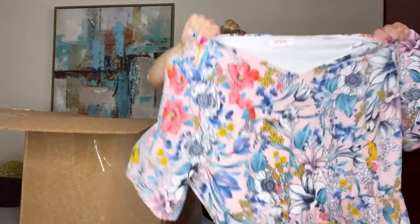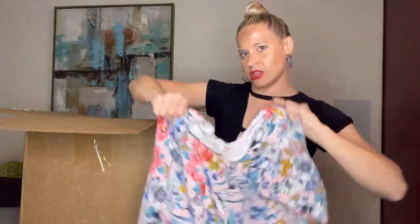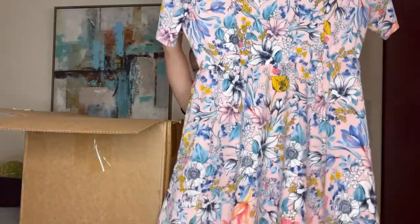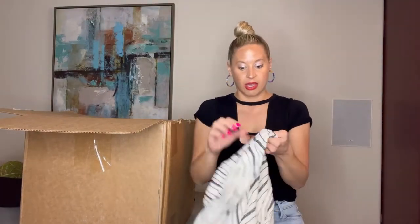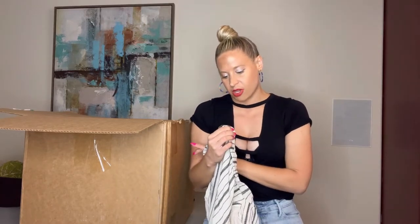This one I might take measurements on, because I do have somebody looking for 1X and 2X summer dresses, and this looks like it could be 1X. So I'm gonna take measurements of that and send it over to the person looking for that. Of course, I'll tell them I can't guarantee it, but it's only $1, so they'll be okay, I'm sure.